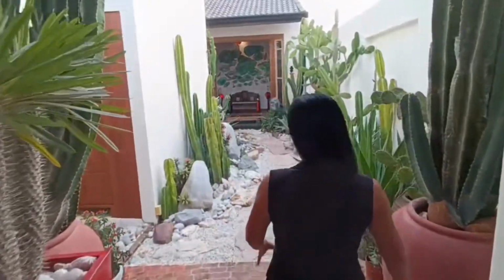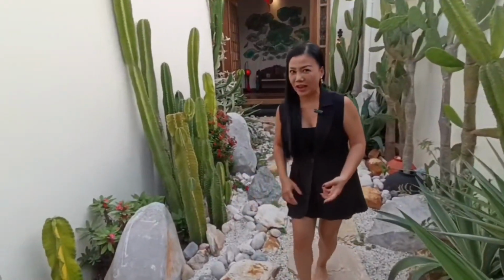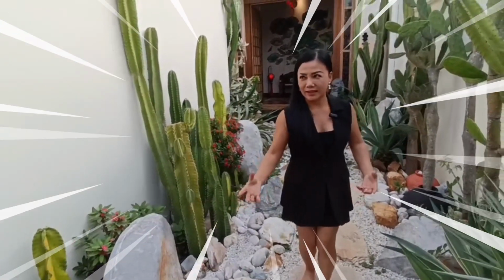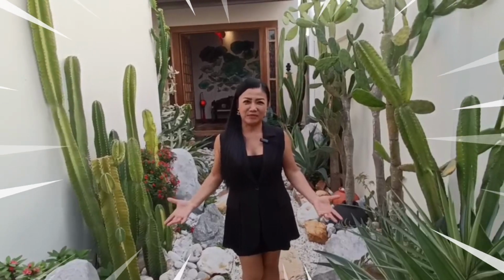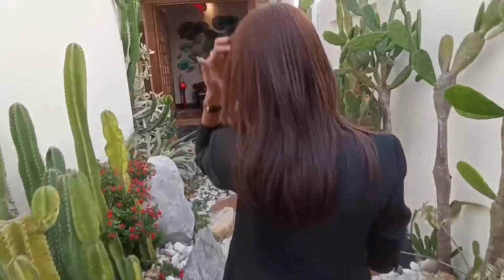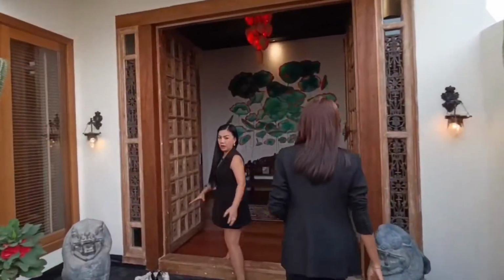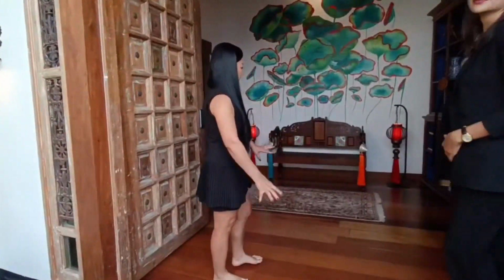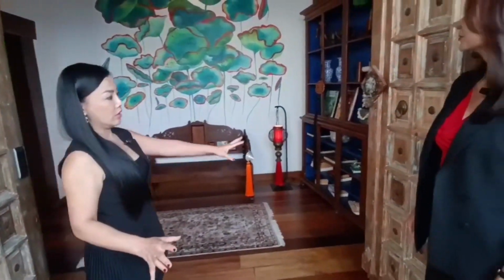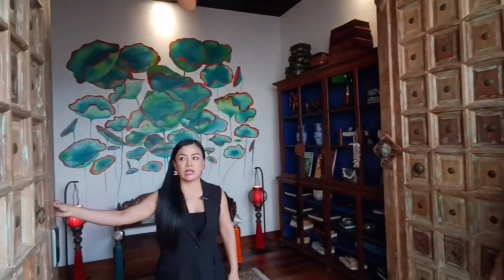So, when you walk in, the owner makes the feeling like we are in the desert. Bali and the desert, maybe they can come together. Who knows? Just walk in. When you walk into the house, there is the hallway with the big door here. It's very special, very unique. Everything is the collection from the owner.